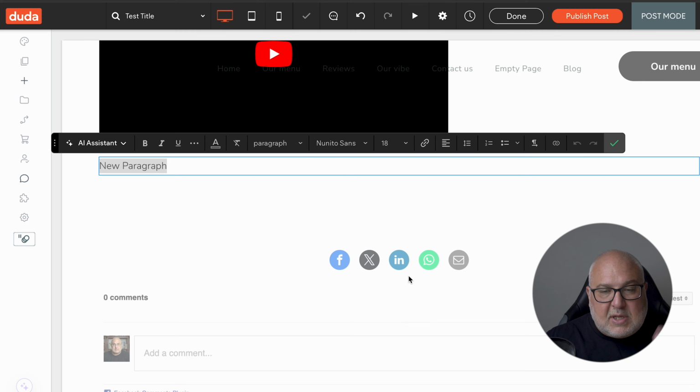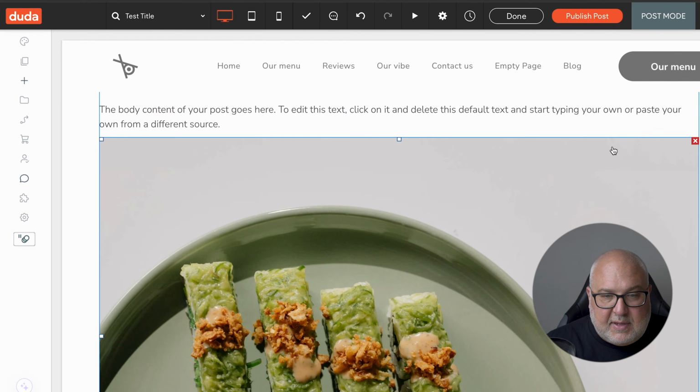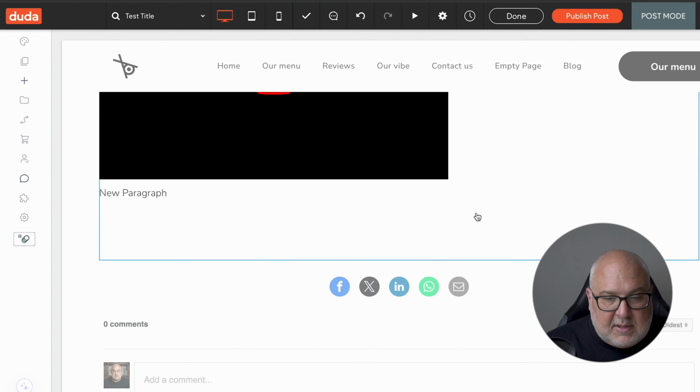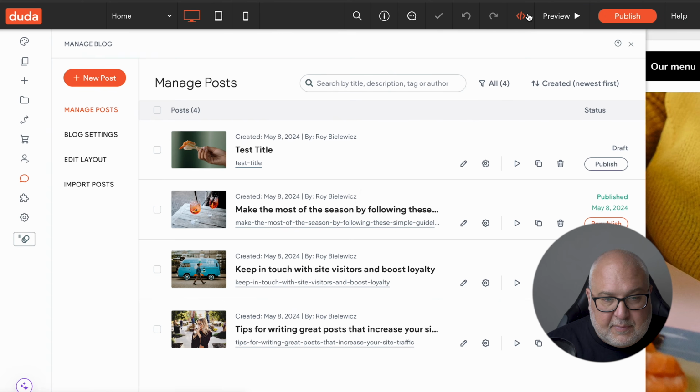It's a little clunky the way the layout is. It's not the only CMS that does it that way, but it would be nicer if you could just embed videos and other content directly into the blog a little more easily. But once that's done, you can click done. And you see that we've got the test stuff in there.